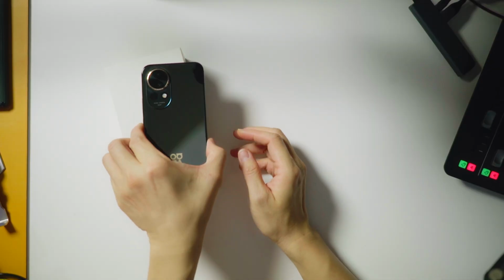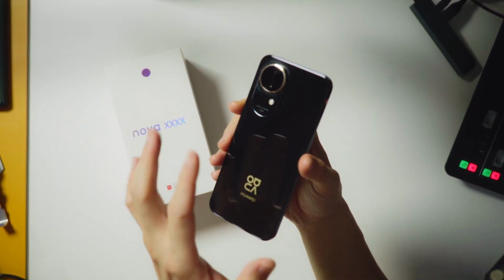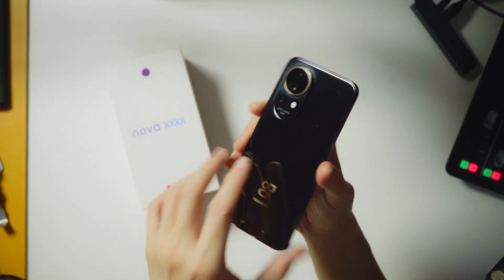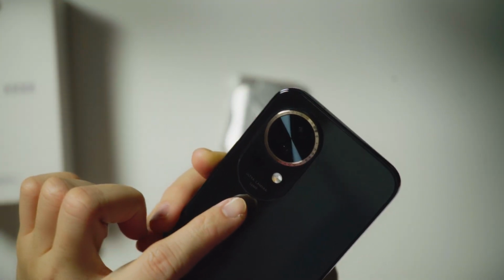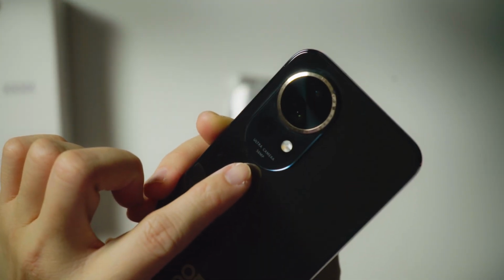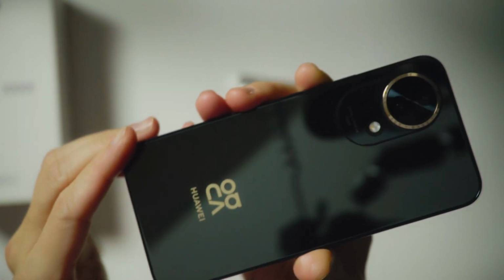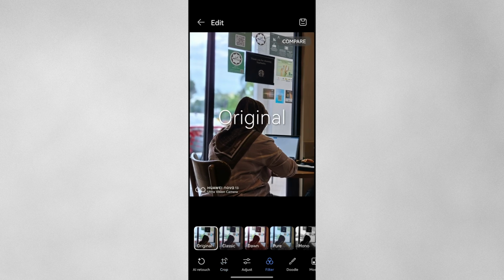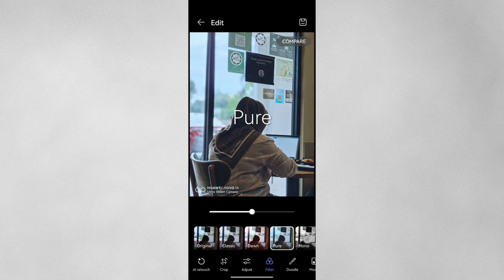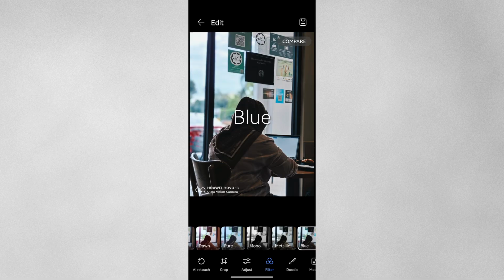Now let's talk about my favorite part, the camera system. Now Huawei has always had solid camera tech, and the Nova 13 is no different. It's rocking a 50 megapixel main sensor, which means better low light shots and sharper daytime photos. Now here's the cool bit. The native camera app comes with Huawei's signature film filters and AI photo editing tools. I'm talking about those vintage-inspired tones, cinematic vibes, and even AI retouching that actually doesn't overdo it.